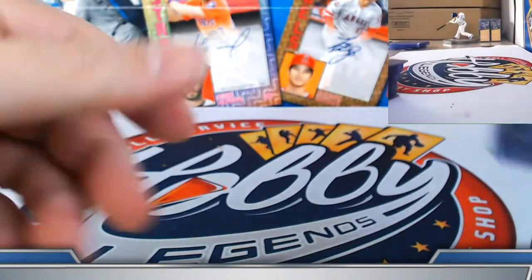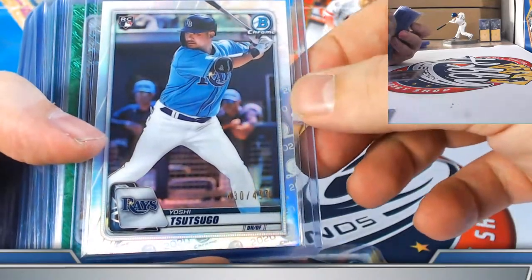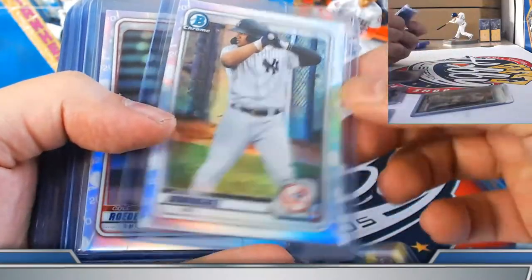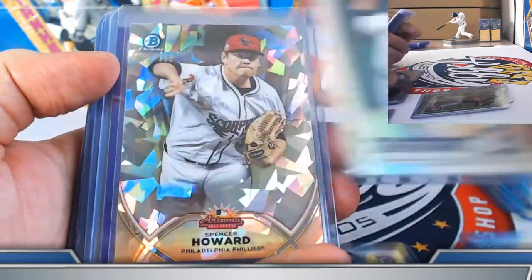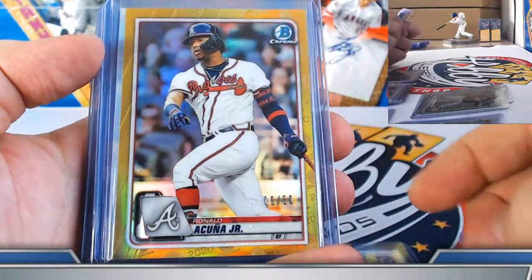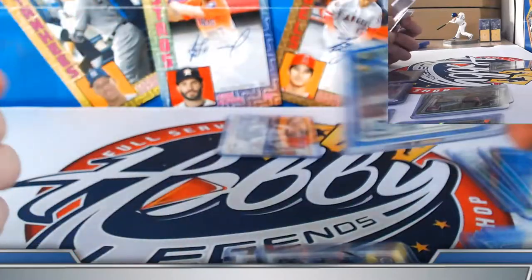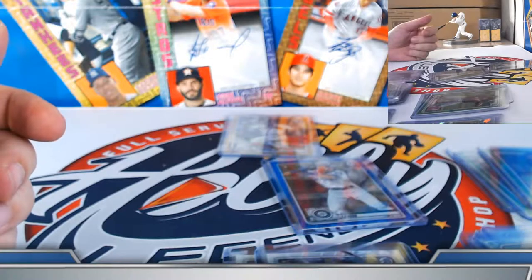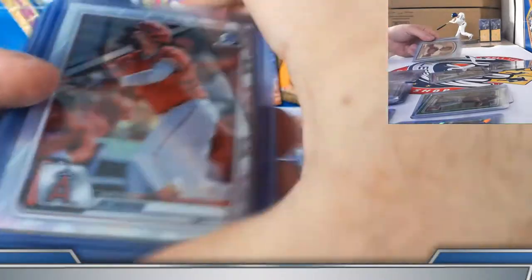Thanks, sir. Chrome parallels. Let's separate these. Go over them. Nice on the Acuña gold in this case. Kind of this blue rookie. So, and what else we got? Okay, let's do these as well.